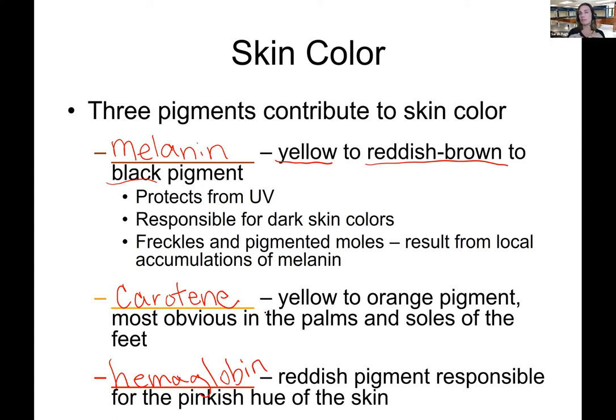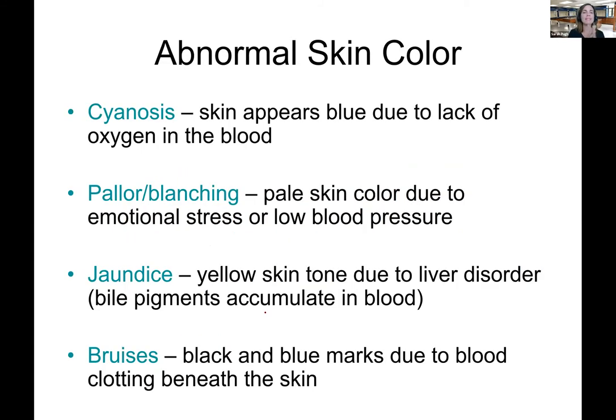People who have really fair skin, a lot of times their undertone of their skin is much more red. And that's just because we can see the hemoglobin easier. The darker your melanin is, the harder it is to see that hemoglobin underneath. Okay? So those are our 3 skin tones. And the very last thing I'll mention goes along with skin tone.